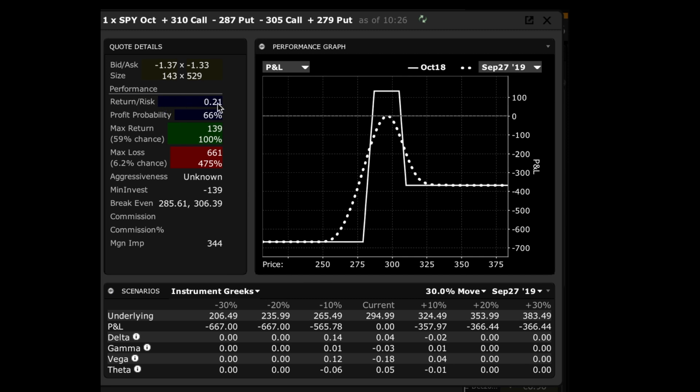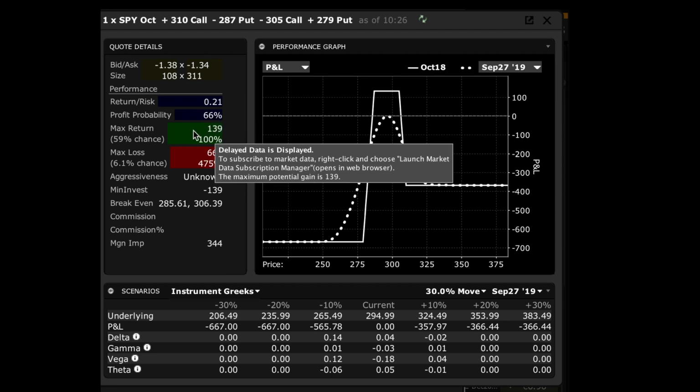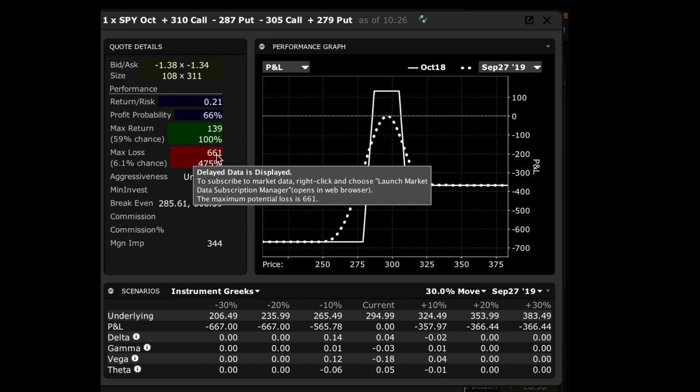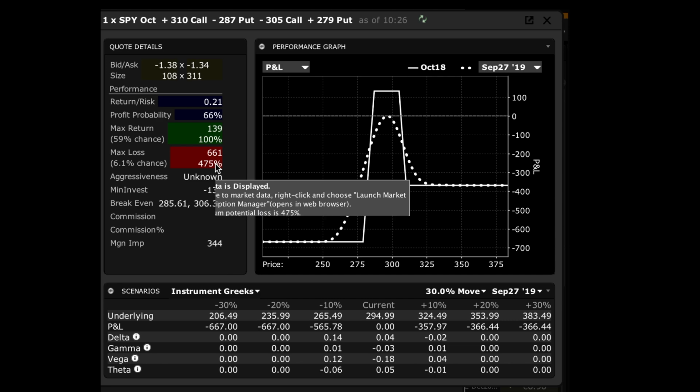We get to see the risk return, 1.21. The chance of profitability is 66%. That's right in line where I want to trade. Most of the time, I'm going to be in the profitability range, 66% of the time. Maximum return, $139 if I was putting this on right now. And the maximum loss would be $661. It also tells me on here that I have a 6.1% chance of hitting that max loss.